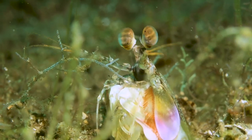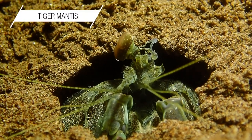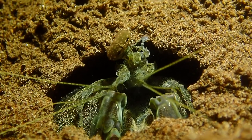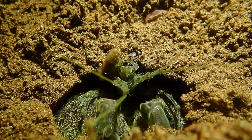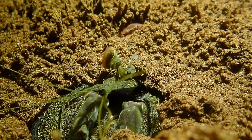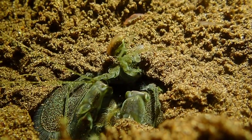This is a tiger mantis, who seems to be missing one eye. The fun thing about a tiger is that they come in many different color variations, some more common than others, but I've never seen one in this bright green before. One reason that the mantis is so difficult to film is because they've been known to punch a photographer's lens so hard that it breaks.